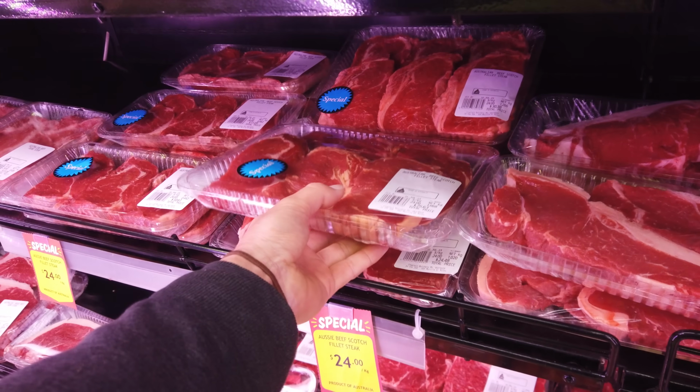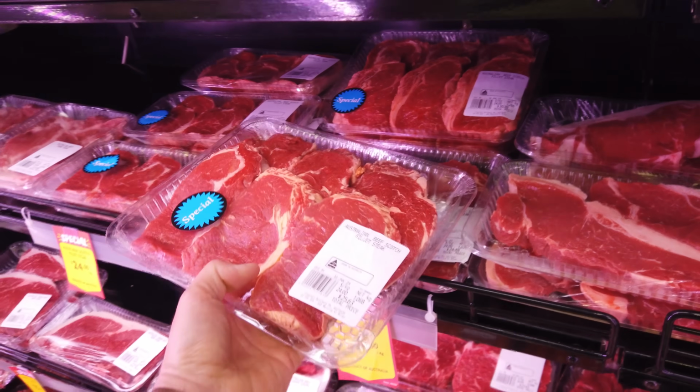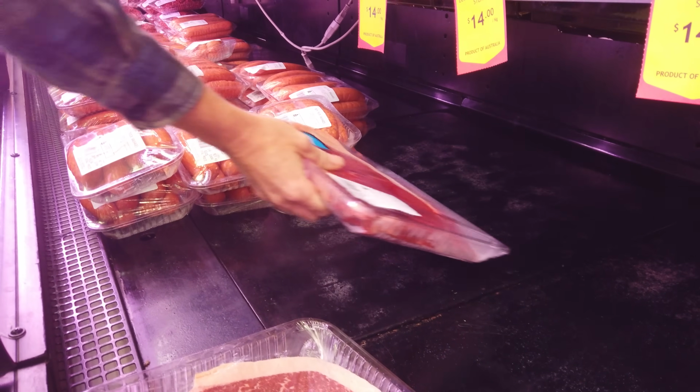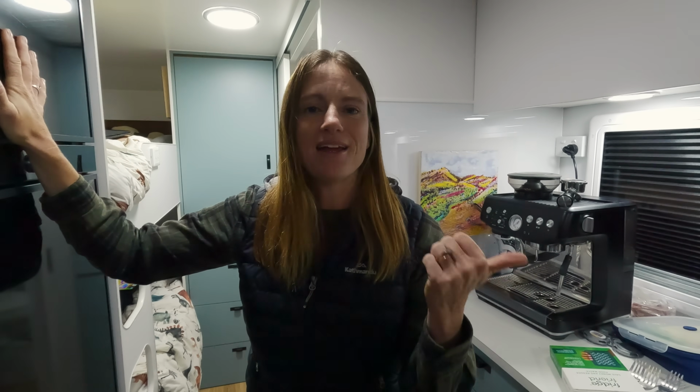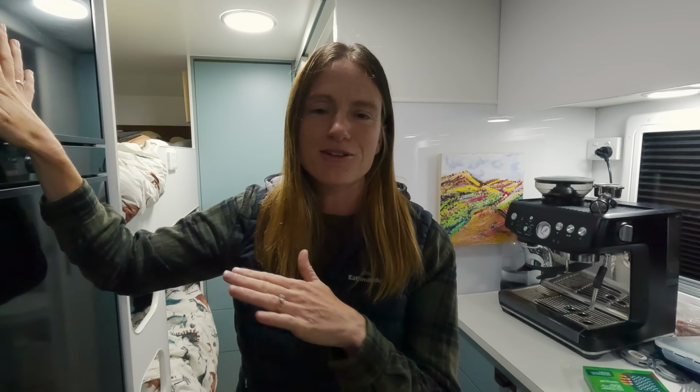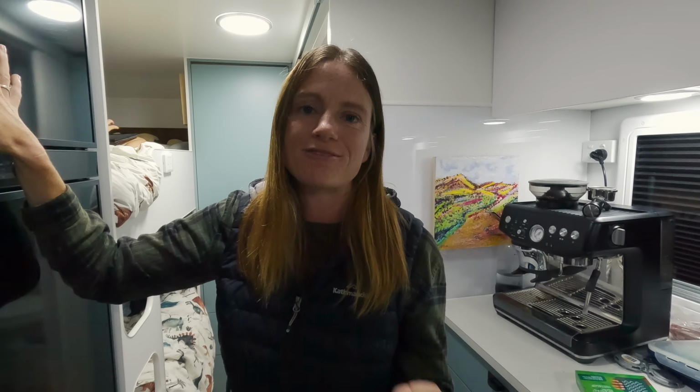Something else that we consider when we're going off grid is the versatility of those cuts. So things like rump steak can be used as a steak, it can be used as stir-fry meat, it can be used in a stroganoff or something like that. So having versatile cuts as well is really going to help you out. Chicken, fish, beef, it's all universal to multiple recipes, so it gives you lots of flexibility if you need to change on the fly.